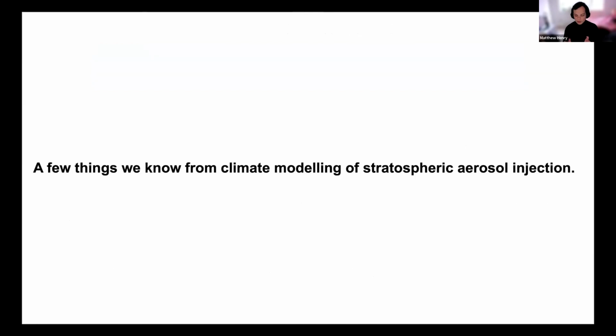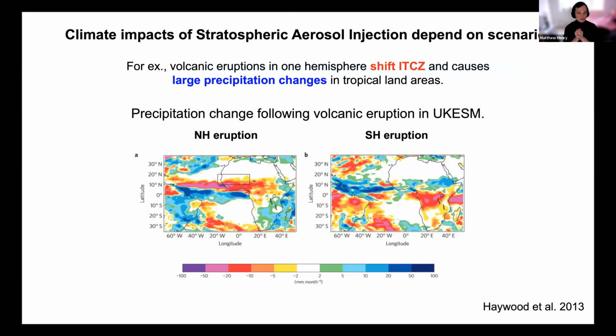So then I wanted to talk about a few things that we do know about stratospheric aerosol injection from climate modeling studies. So we know that volcanic eruptions that happen in one hemisphere shift the ITCZ and cause large precipitation changes in tropical land areas. So I'm showing a plot from Jim Haywood's paper. On the left is the precipitation change you get from northern hemisphere volcanic eruptions, and on the right is from southern hemisphere volcanic eruptions. And so you see this shift of the ITCZ towards the cooler hemisphere.